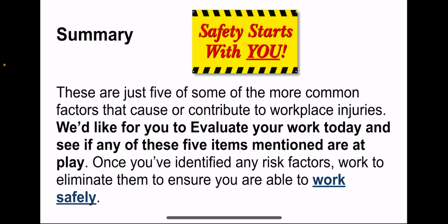In summary, these are just 5 of some of the more common factors that cause or contribute to workplace injuries. We'd like for you to evaluate your work today and see if any of these 5 items mentioned are at play. Once you've identified any risk factors, work to eliminate them to ensure you're able to work safely.